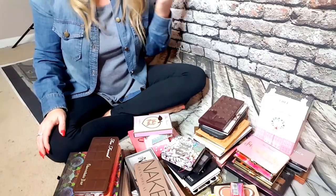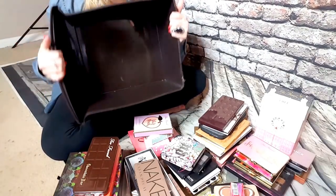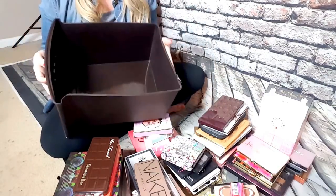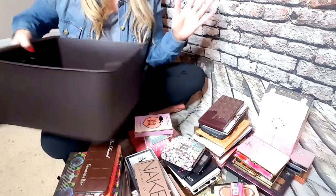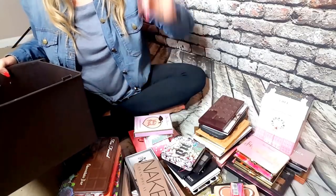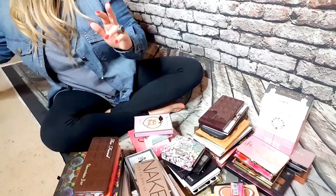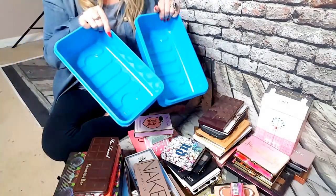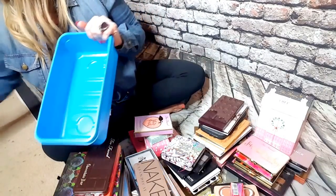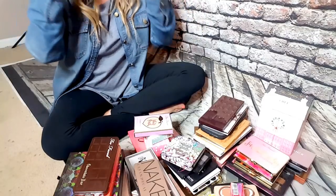So let's get started. I'm going to use this really large jumbo container to put all the palettes that I want to keep, which is probably not going to be a 50-50, I can tell you up front. I'm going to hoard my palettes, you guys, but I do plan on giving away a good bit, and I'm going to put those in these containers right here, the ones that I'm going to give away to family and friends. So let's just get started, okay?